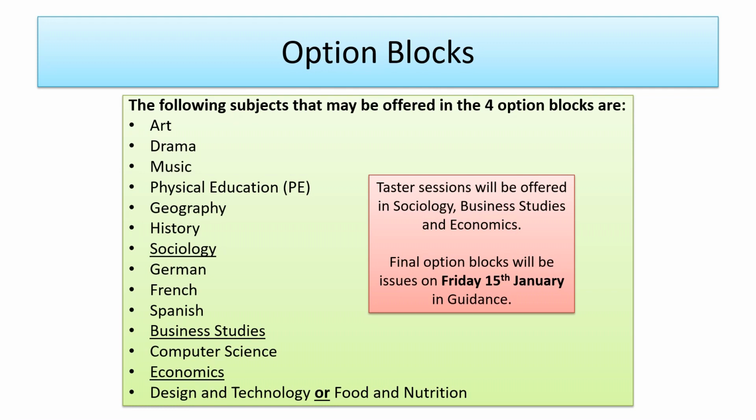Within the subjects offered for the 4 additional options, there are 3 new subjects that the students haven't studied yet. These are sociology, business studies, and economics. To make sure the students have a good idea what these subjects involve, they will be completing taster sessions this term. We always recommend that if you are considering taking a new subject, you speak to the teachers and students to find out more. Mr. Smith from Economics will be available for appointments at Parents' Evening next term.